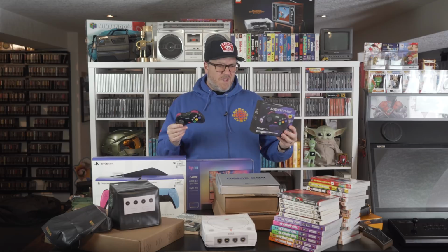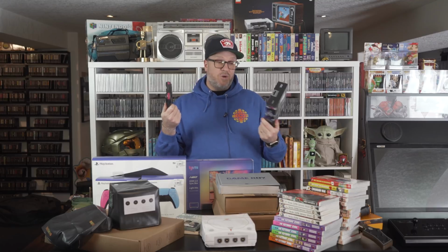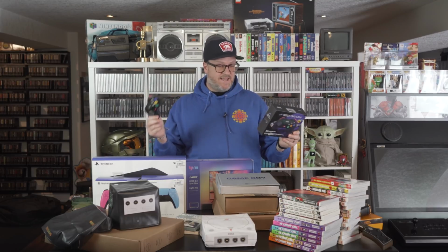Unfortunately, these are getting a little bit hard to find. These are the 2.4 gigahertz version, and it looks like they've moved over to more Bluetooth. Now, 2.4 gigahertz, from what I've researched, seems to have less lag or no lag. Either way, it's performed extremely well on the Sega Saturn. Couldn't be happier with this. Comes in a real nice plastic case. Actually comes with two dongles, one for the official Sega Saturn.